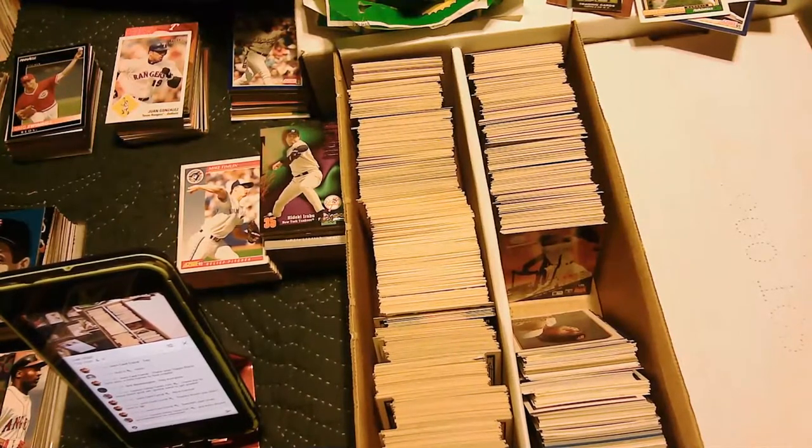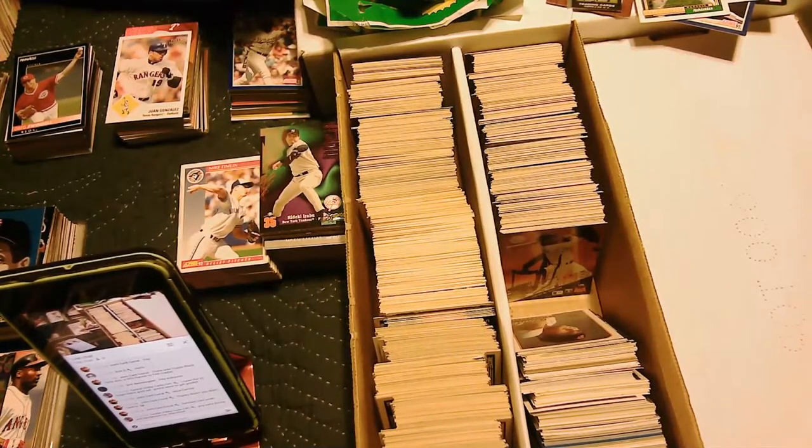Hey, Dirk, how you doing? I have the 93 Topps Black Gold set, gonna send to get graded. Cool. Let us know how that turns out.